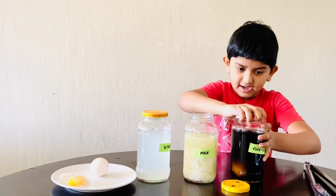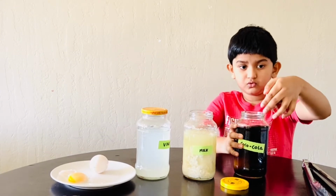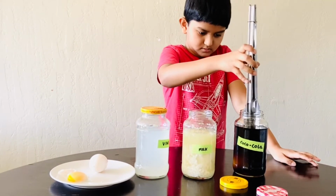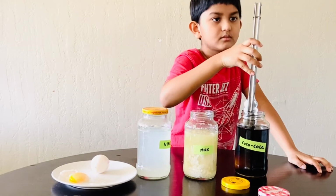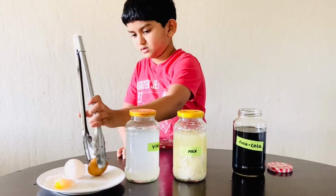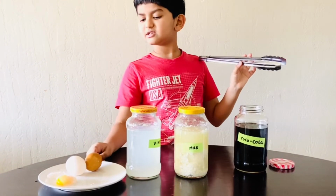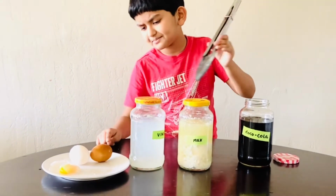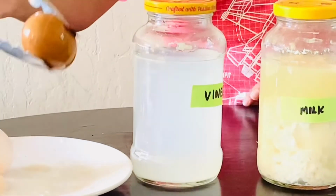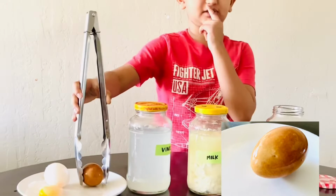Okay. Yeah. Ew. Ew. What? This is the Coca-Cola's egg. Do you see this? Do you observe the spots in the Coca-Cola? I'll show you. Do you see it? Those are the cavities in our teeth.